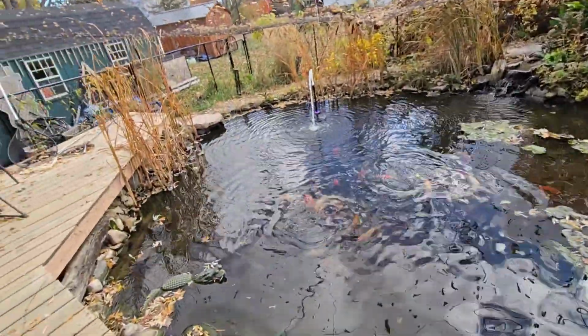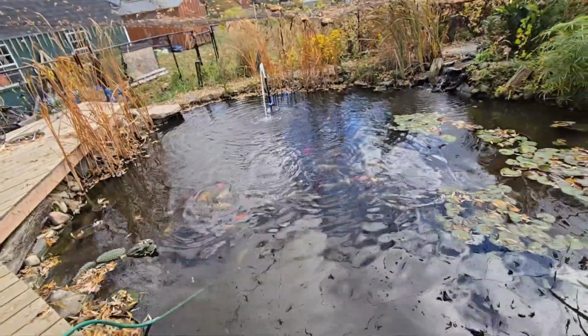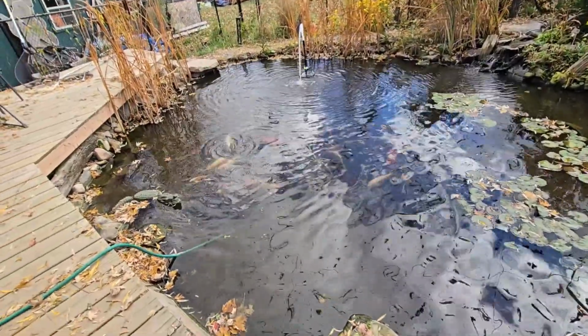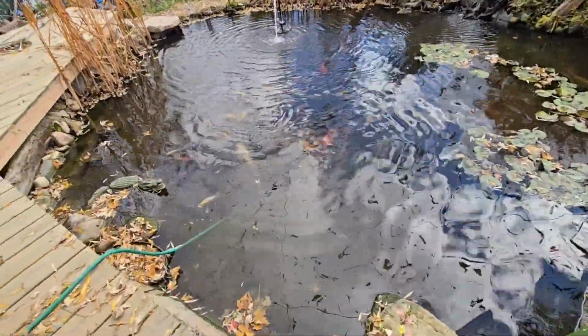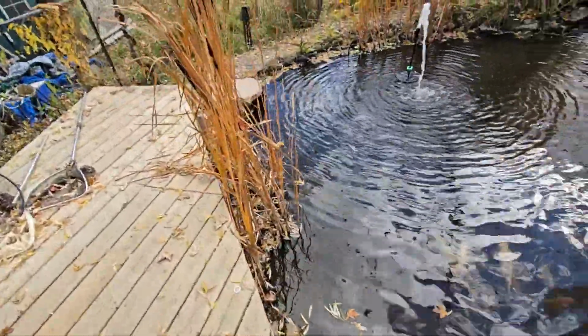Yeah, I don't like the fall with a pond. There's nothing good about it in terms of everything's dying. The fish are slowing down. They're getting ready to hibernate.